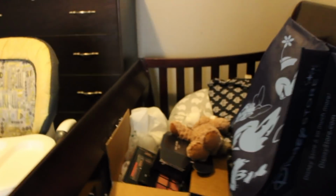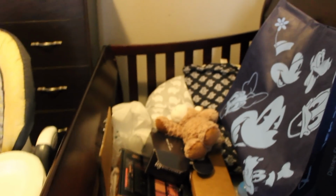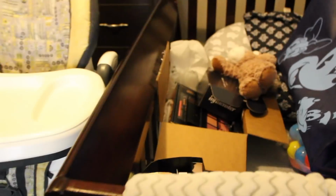And then lastly, it was the bedroom. So this is my daughter's crib. Right now it's pretty much storage because she currently sleeps with us. So that is her crib.